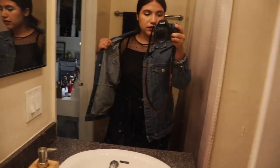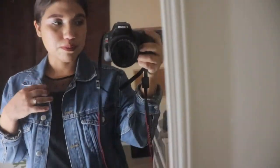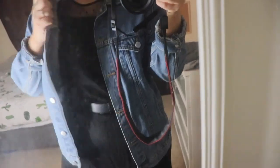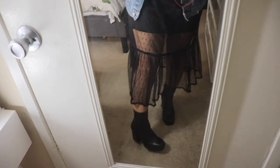Hey guys, so I'm about to leave with my mom. We're gonna call an Uber right now, but I wanted to do a quick outfit check before we leave. I'm just wearing a dress. Actually, let me change mirrors. Okay, so you can see a little bit better here. I'm just wearing a dress with a see-through layer on top, a belt, my jean jacket, and these new shoes that I got from Zara. I really like them. This is the first time I'm gonna wear them.